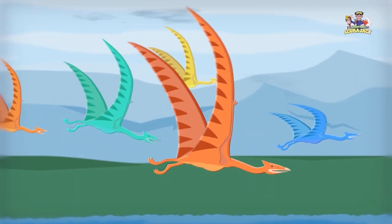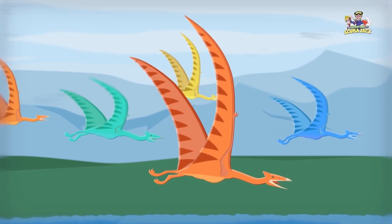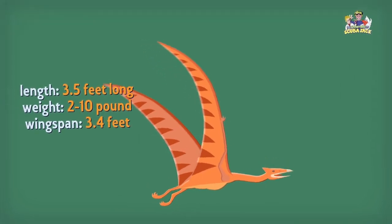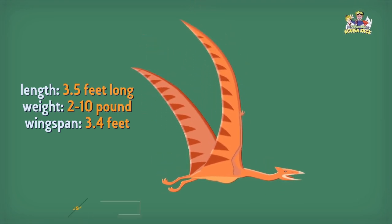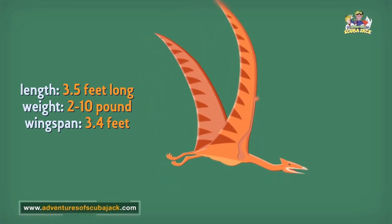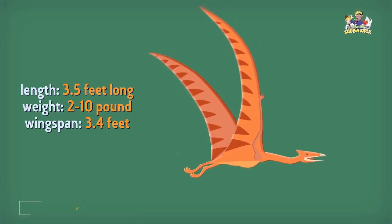But they do not have feathers. Their wings were made of skin like a bat. When they're not flying, they walk on four legs, not two. They were about 3.5 feet long, between 2 and 10 pounds, and had a wingspan of about 3.4 feet.